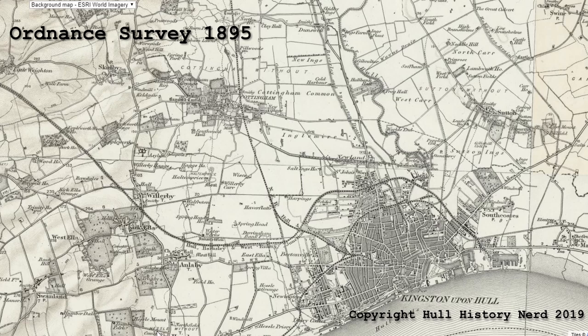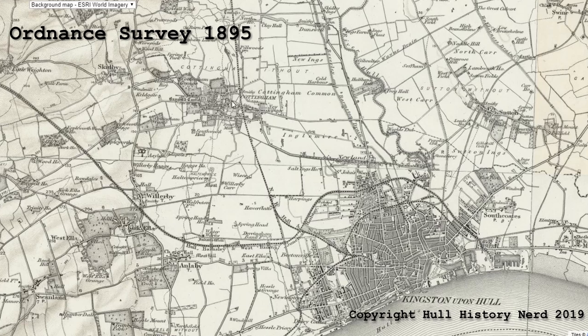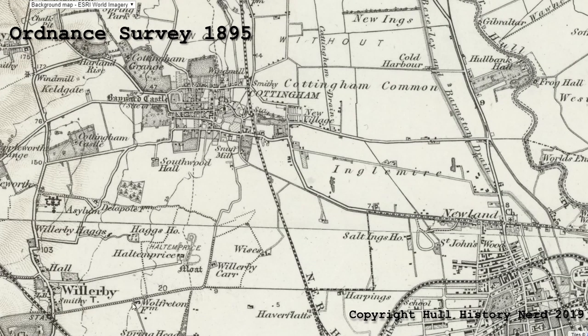Cottingham is an unusual place. Technically, it's a village, but it's bigger than most small towns. It has a rural character about it, and yet it's one of Hull's earliest industrial suburbs. It became a place in the 19th century for many people from Hull seeking to flee the increasingly toxic smog of Hull's industry.